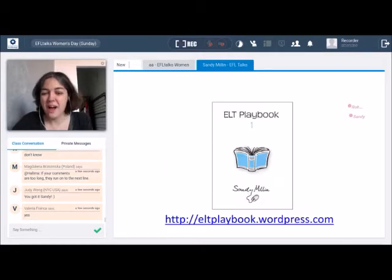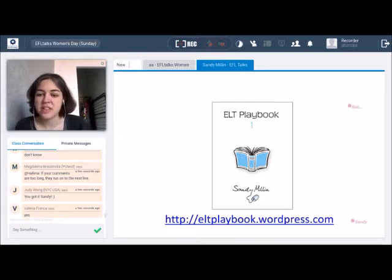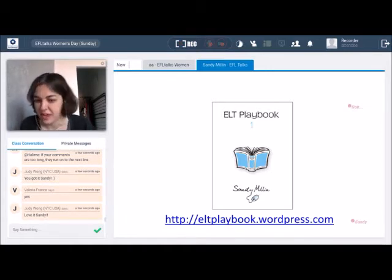This is the website for it, eltplaybook.wordpress.com, and there's an example of the first task from the book there, and that gives you all of the links for the books.